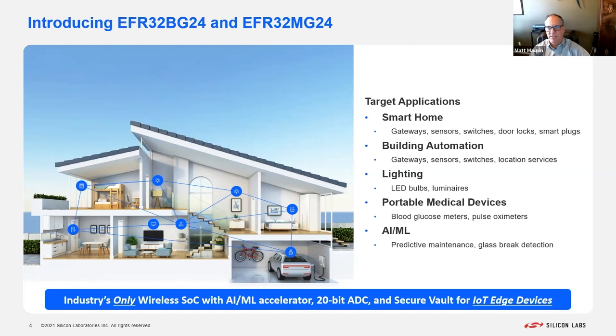targeted. Obviously, where we see this is smart homes, one of the big areas, whether it be gateways or truly the edge of the network for things like sensors, switches, door locks, and smart plugs. In building automation, you have a lot of the similar applications you see in the home, but it also extends beyond that. For example, one of the things you'll start to see is location services with angle of arrival, angle of departure. And then one of the big markets, we continue to see a lot of control for smart home or building is LEDs. LEDs typically you'll see in a smart home where you have a connected LED or luminaires for commercial lighting.